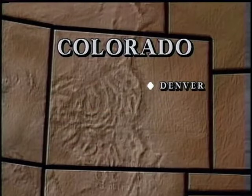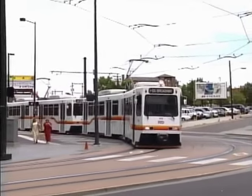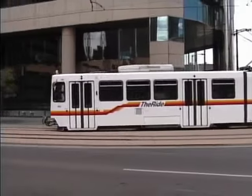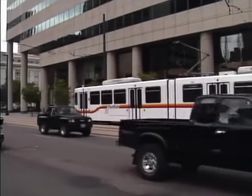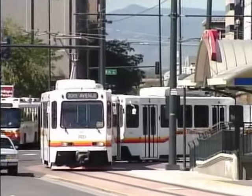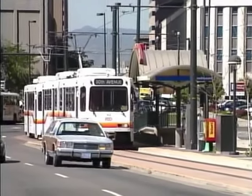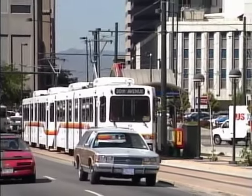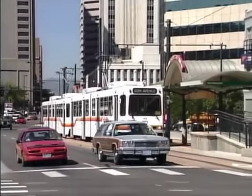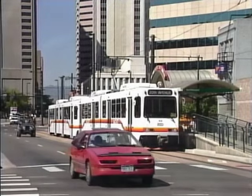Traveling south again to Denver, we see a modern version of what we just rode in Fort Collins. Denver's RTD transit system includes a light rail system which had 14 miles in service when this program was produced. Opened in 1994, the light rail system runs with modern electric trains that can hold 125 passengers. With a cruising speed of 50 miles an hour, one can zip to and from downtown with ease. Let's take a spin on this modern, comfortable transit alternative.